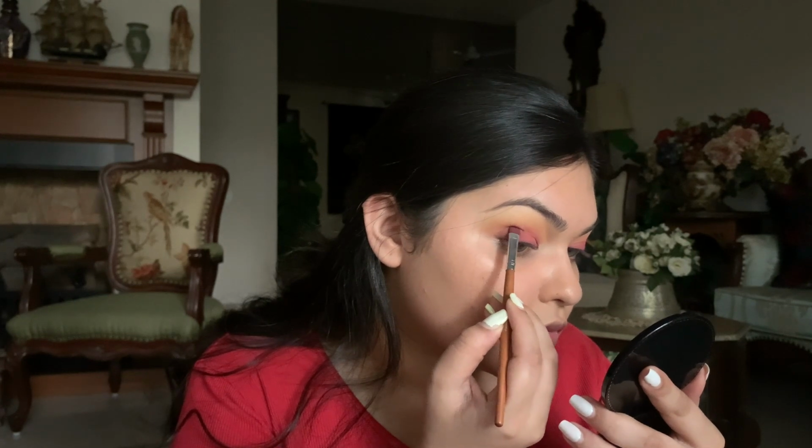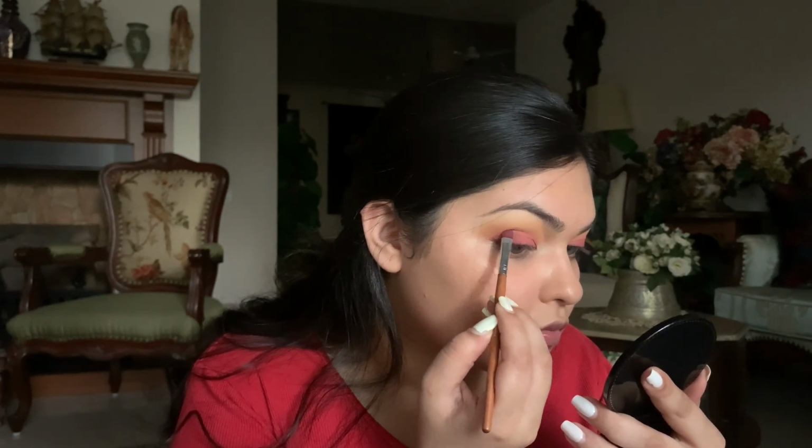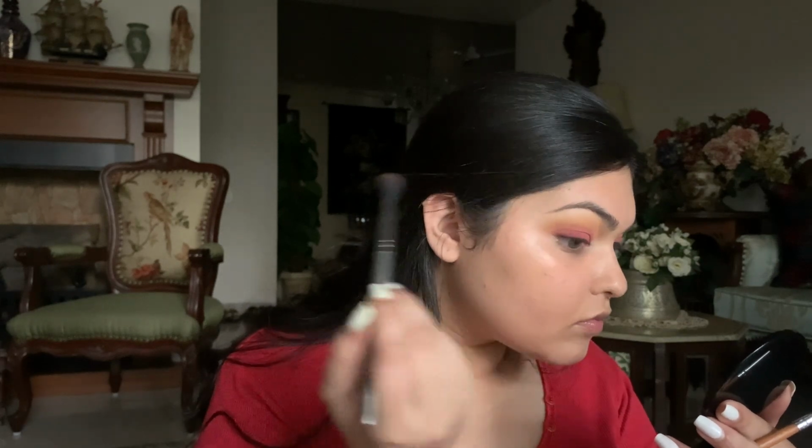I'm taking this reddish brown shade and putting it on my outer V and then blending it out. Using that fluffy brush that I used initially to blend in all the shades together. And intensifying the shade until I'm happy with how it looks.